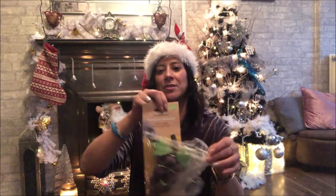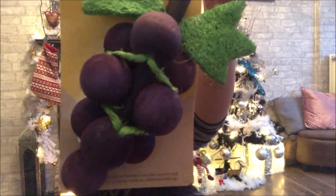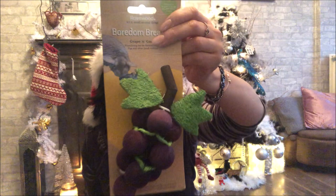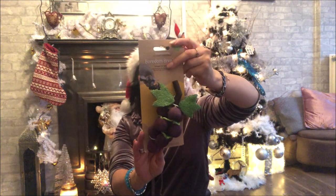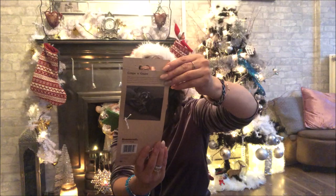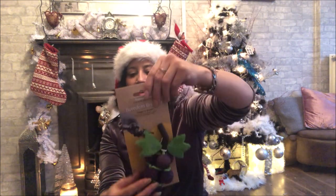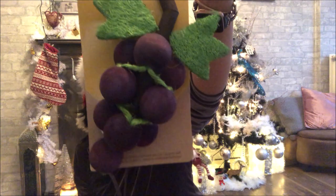Also in my stocking filler, what else do I have? I have this lovely boredom breaker, and this one is actually grape anise. It's in a little bag at the moment. I'll just get it out of the bag to show you a close-up. Look at that. Wow. So yes, and they're great for gnawing. So I'm really happy with that. It says for rabbits, guinea pigs and other small animals. So I'm assuming that they will take to it.